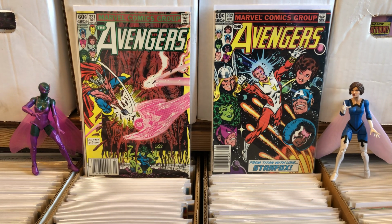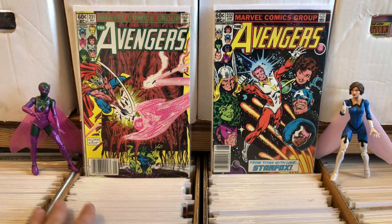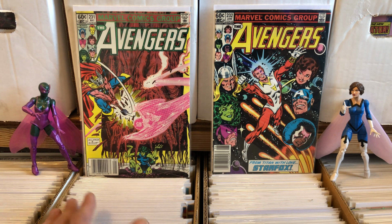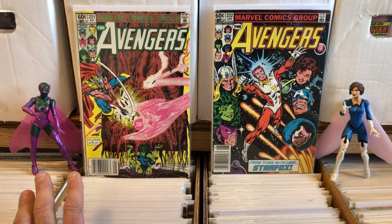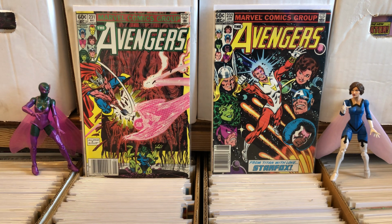Anybody who's seen my previous videos about the Widows collection knows that I bought about 3,000 books from a gal whose husband was a collector and had passed away. And she'd been moving them around for about 15 years and just finally wanted to get rid of the things and sold them to me. I think a lot of the keys have already been pulled out. But it's still an amazing amount of comics, an amazing deal.